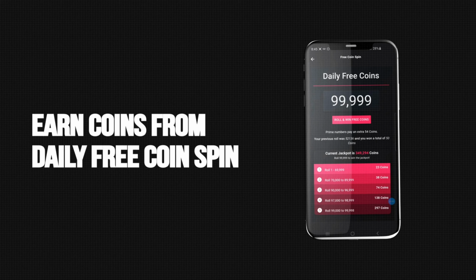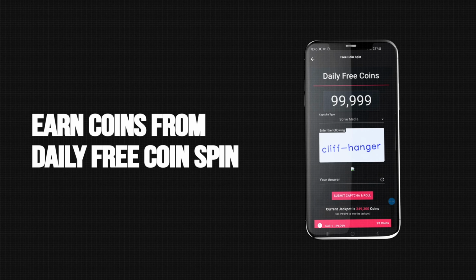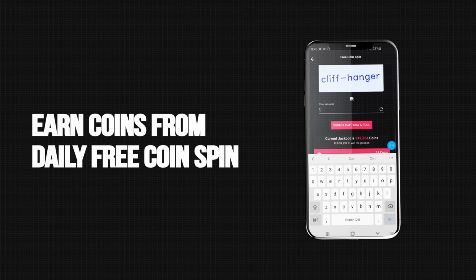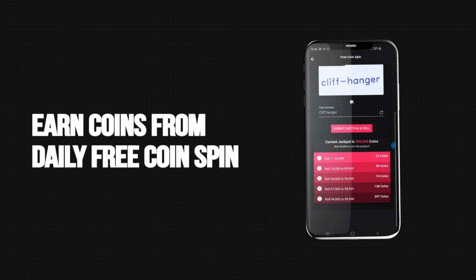Alright, let's roll. Tap the Roll and Win Free Coins button to continue. Next, enter the correct answer for the CAPTCHA. If necessary, you can switch to reCAPTCHA and use it to verify instead. Complete the CAPTCHA. Tap Submit CAPTCHA and Roll to complete your spin.